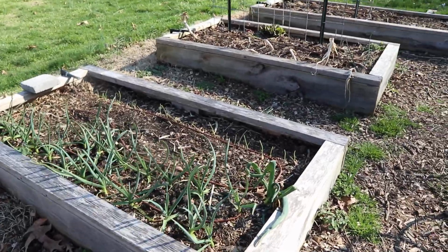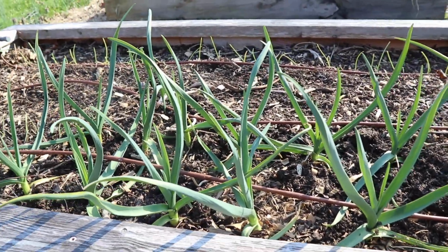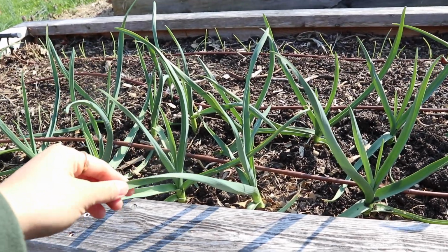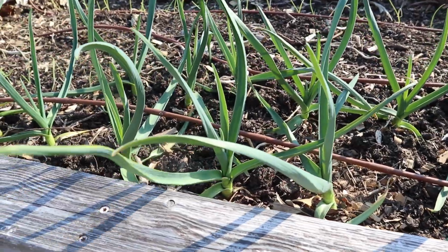Backtracking a little bit here to this other bed, I'm just hopping around, not really going in order, because I just want to show the beds that actually have stuff in them. This is another bed where I have more garlic. I believe this one is a soft neck garlic and the other one was a hard neck. These ones are a little bit smaller and later to mature, but they're also looking great.